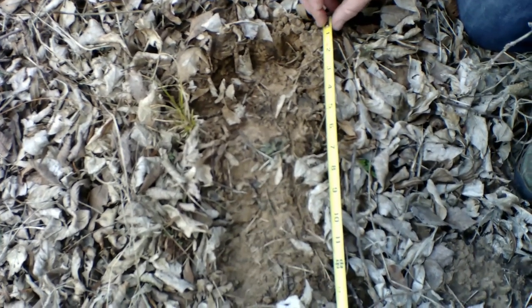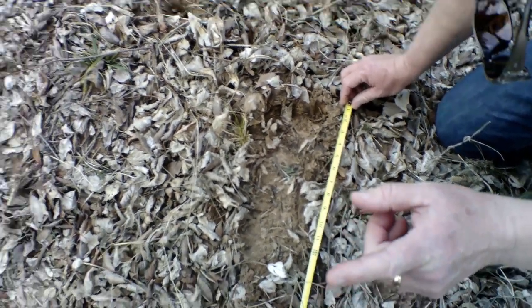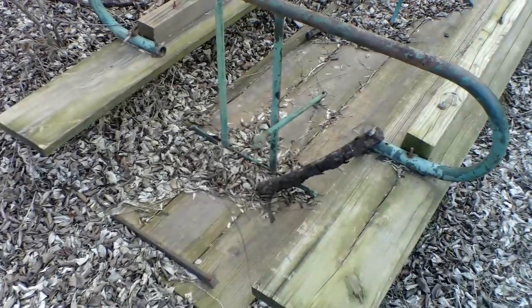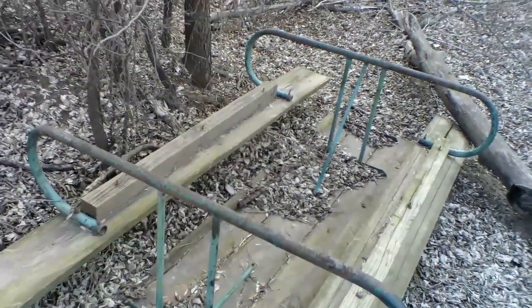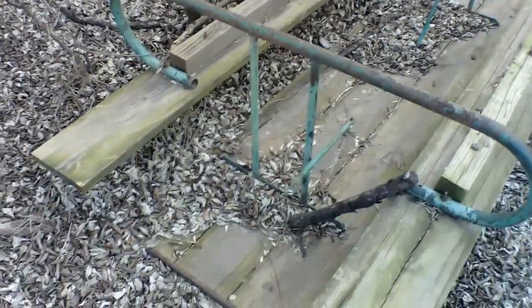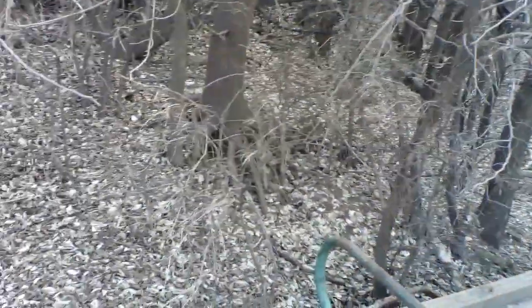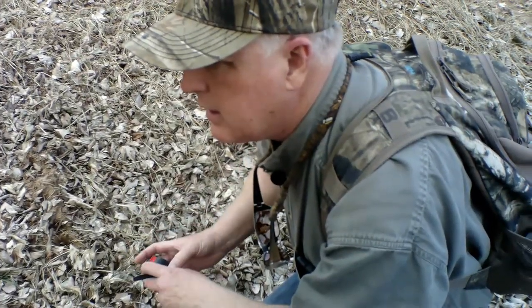What's interesting, we'll have to flip the camera around, but what we stopped to look at was an old picnic table in pretty good shape that has been flipped over and left here in the woods. We just thought that was real interesting. We were looking at that picnic table, and then Kurt noticed this footprint here. That's a heavy old table. We were wondering who might have flipped it over and why, but anyway, very interesting.